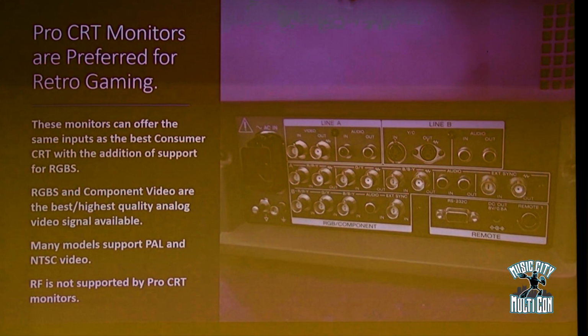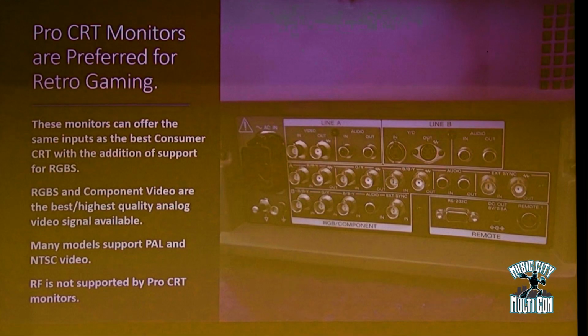These monitors can offer the same inputs as the best consumer CRTs, and a lot of them have additional inputs for things like RGBS, which RGBS and component video are the highest quality analog video signals you can use. RGBS is kind of what goes straight into the arcade monitors, and that's why it just gives you a little bit more color clarity most of the time. They also support multiple formats from different regions. So if you have PAL consoles and want to mess around with anything outside of the United States, you can use these monitors no problem. And they also have NTSC support. Most of them do not have RF at all.